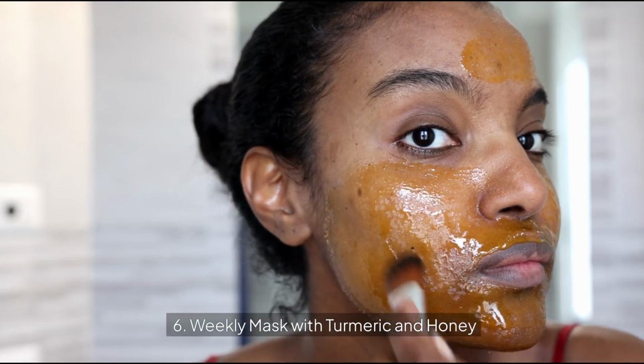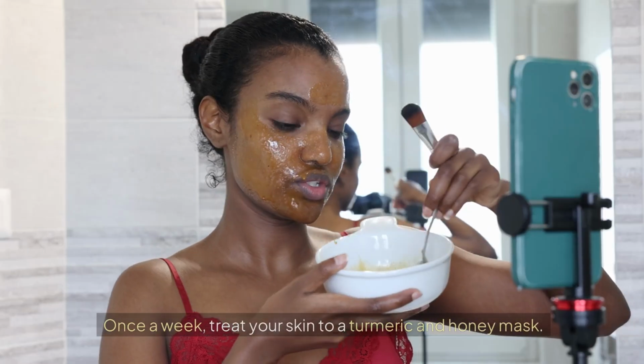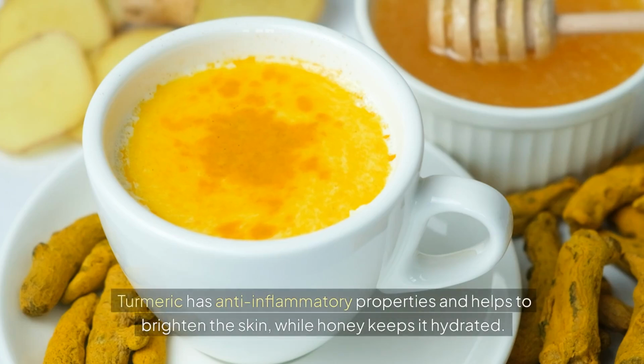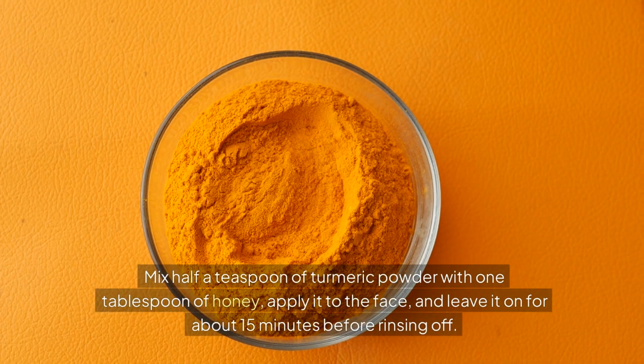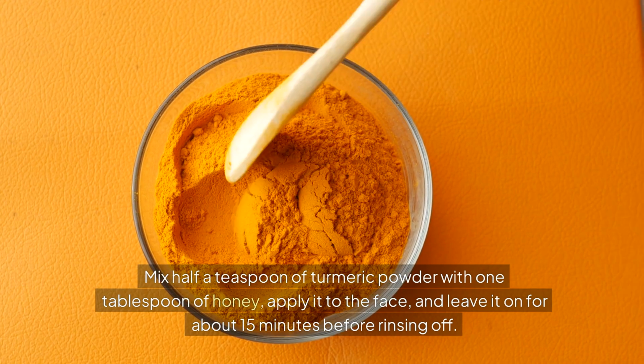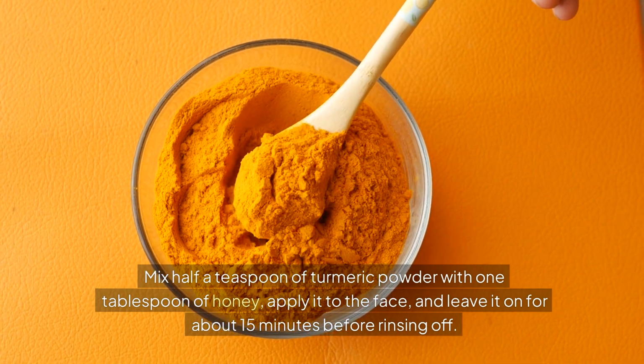6. Weekly mask with turmeric and honey. Once a week, treat your skin to a turmeric and honey mask. Turmeric has anti-inflammatory properties and helps to brighten the skin, while honey keeps it hydrated. Mix half a teaspoon of turmeric powder with 1 tablespoon of honey, apply it to the face, and leave it on for about 15 minutes before rinsing off.